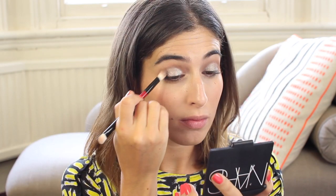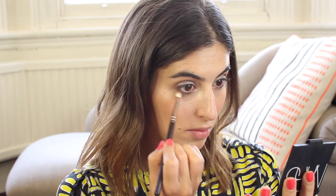I'm then going to take my NYC Best of Broadway palette and take this brown shade here and just use that to blend into the outer corner. And take some of that brown underneath the eye.